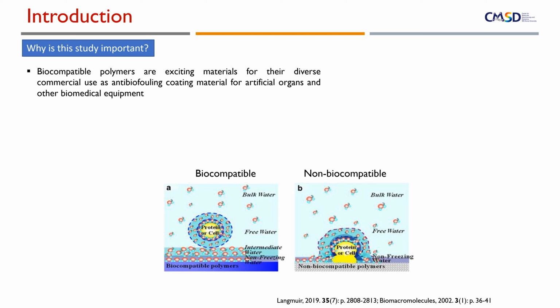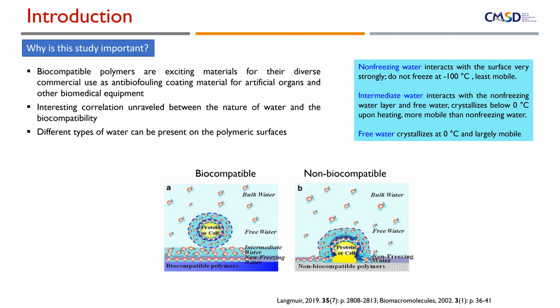Numerous studies were conducted to understand various factors that affect the degree of biocompatibility of these polymers. It was found that there are interesting correlations between the nature of water present on these surfaces and their corresponding biocompatible behavior. Based on the mobility and freezing point temperature, non-freezing water, intermediate water, and free water were identified. It was even observed that water can be more concentrated on the biocompatible surfaces.